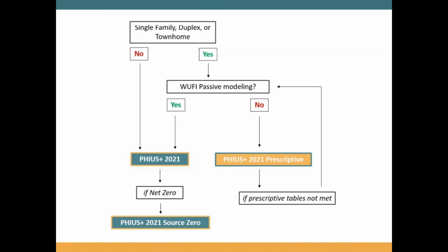James, go ahead, Tony. The driver of the prescriptive approach: is there a main driver of why prescriptive versus the full PHIUS 2020? Is it the modeling that's seen as the big obstacle, or trying to reach a wider audience? What's the thought? I think it's a little of both.